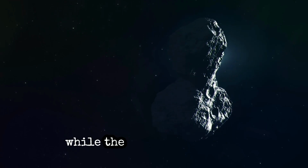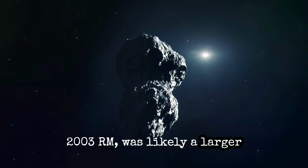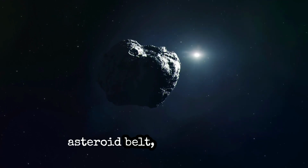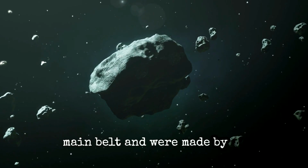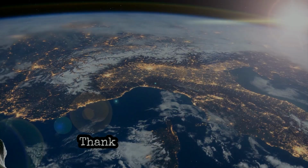The researchers believe that while the larger dark comet 2003 RM was likely a larger object that got kicked out of the outer main belt of the asteroid belt, the 6 other objects they were examining likely came from the inner main belt and were made by an object that had gotten knocked inward and then broke apart.